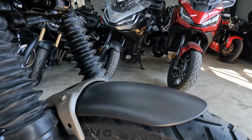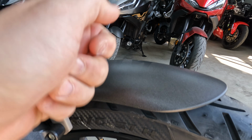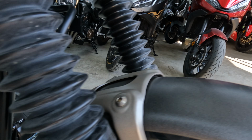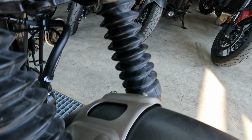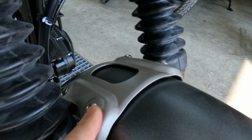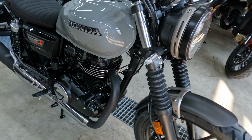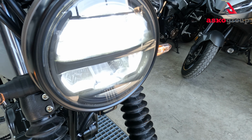Let's take a look at the quality of the fabrics. This fender is pretty thick when I compare it with other fenders from Honda, and it has this additional bracket here on the upper side, fender holder, so to speak. The bike has full LED lights. Let's check out the front light.